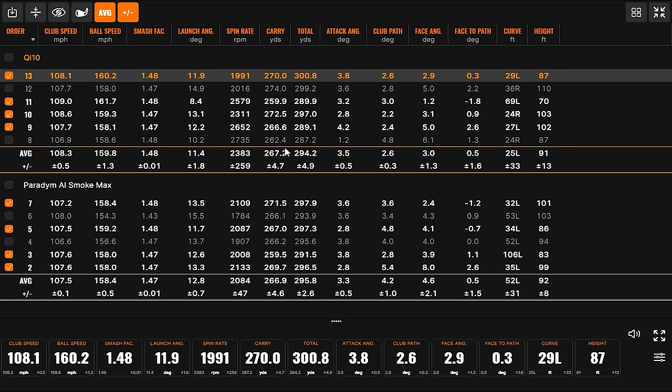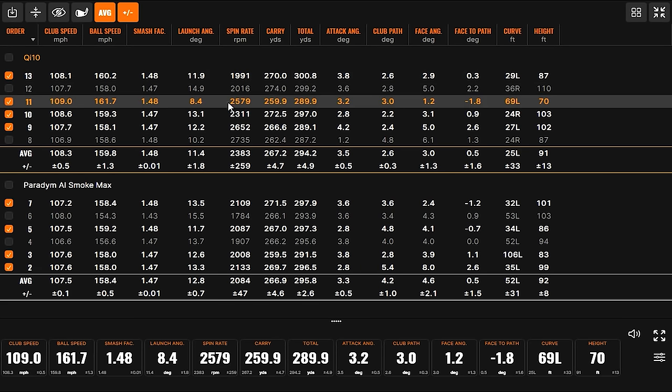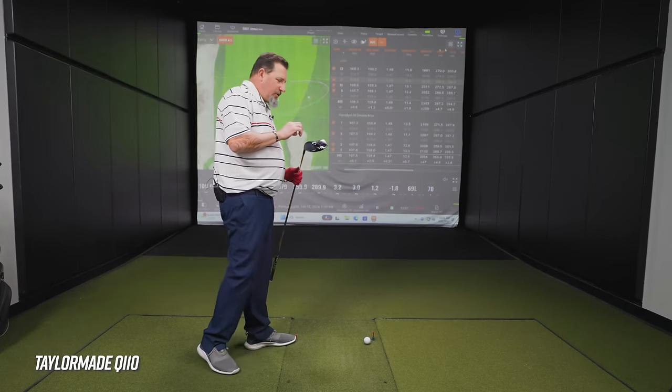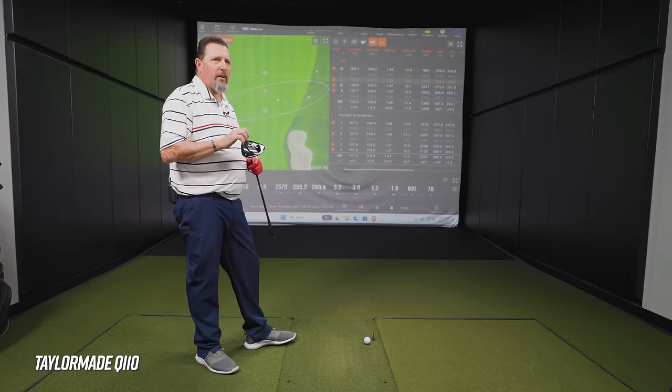But I know you were mentioning carry distance. Yeah, it jumped up a little bit at the end here with a couple of those. Now, granted, we had this one that you kind of hit a little lower. Let's say we switch it, things change a little bit. So there are some differences there. What did you think of hitting this one after hitting the AI Smoke Max? Honestly, I think I like the responsiveness off the face a little better off the Callaway. Okay.